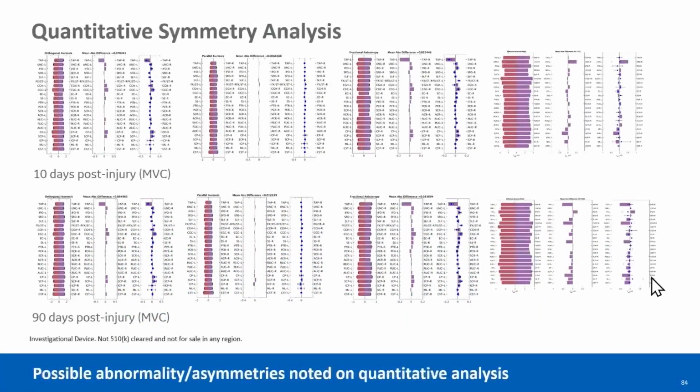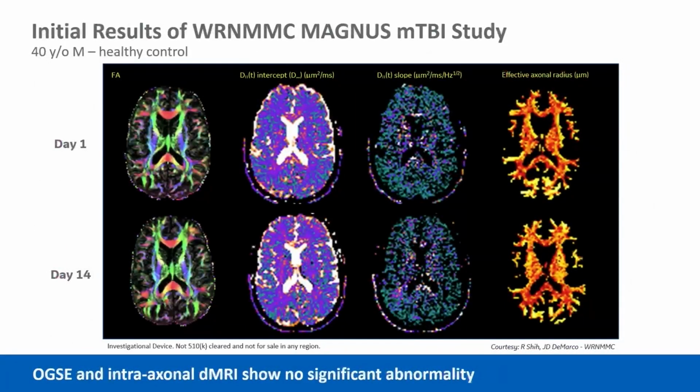Another way we presented the data was with these symmetry charts, where we placed the measurements for each of these parameters across the 22 parcels, left versus right hemisphere, and we also presented it as what's the degree of asymmetry. And I know this is very small, but you can also see there's these little blue lines within here. That's mapping the ranges that we found in our healthy controls. So we use these asymmetry charts to estimate how far this is out of the range of what we saw in our cohort of healthy controls, was our symmetry analysis.